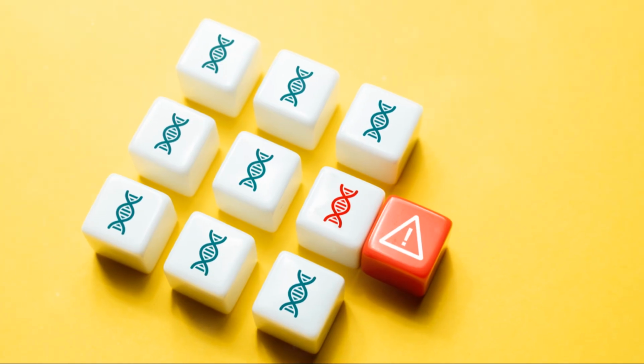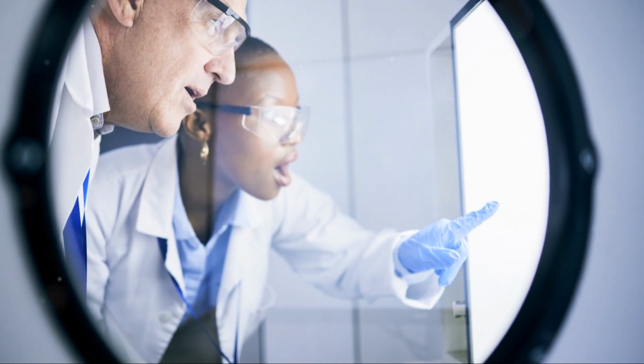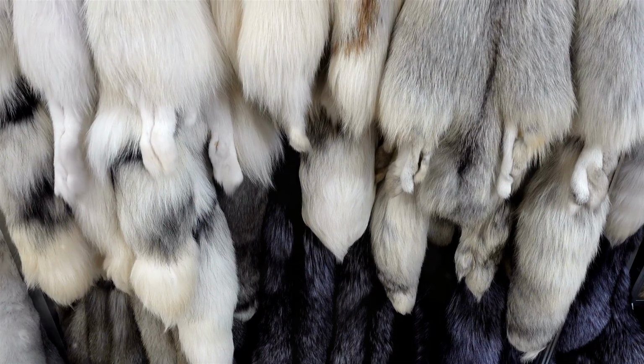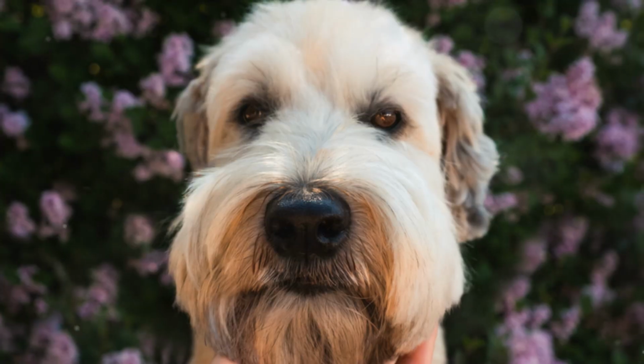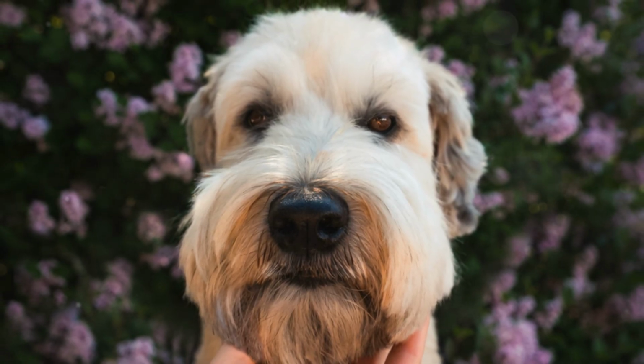So are cloned pets really identical? On paper, sure. But in real life, the answer's a lot more complicated. They share the same genetic starting point, but their looks, quirks, and even health can be totally unique. Here's the wildest part. Cloning can't bring back the bond you had with your original pet. The memories, the adventures, the little moments, they're impossible to duplicate.